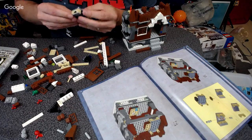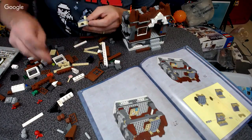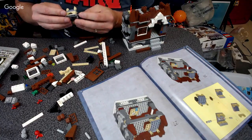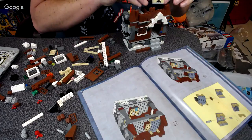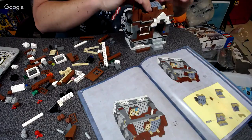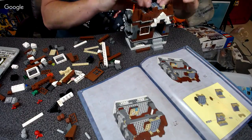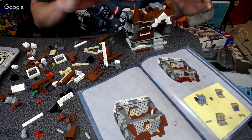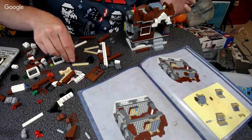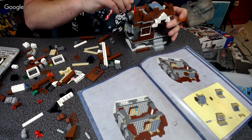And I did notice too, I think I might have mentioned this before, these old sets like this have a lot of playability, because obviously with Potter, kids wanted to build a set, and then they wanted to be able to get into the wizarding world. And a lot of this stuff actually allows you to do that. I'm going to show you all the playability features when I'm done here, but there's definitely a lot going on in this set. So I'll show you guys when we finish up here.